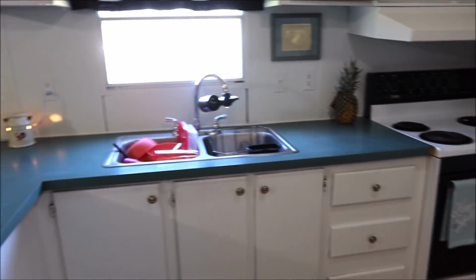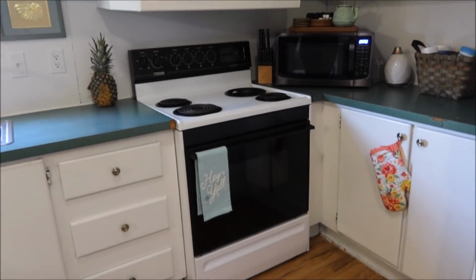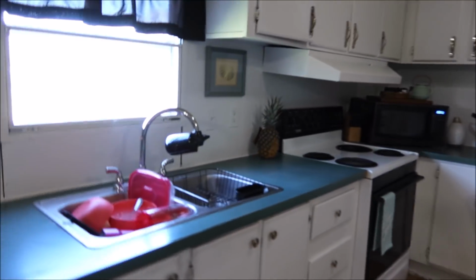All right, so there it is, my bright and airy kitchen. Oh, so cool, I forgot. So now this actually matches the kitchen. What?